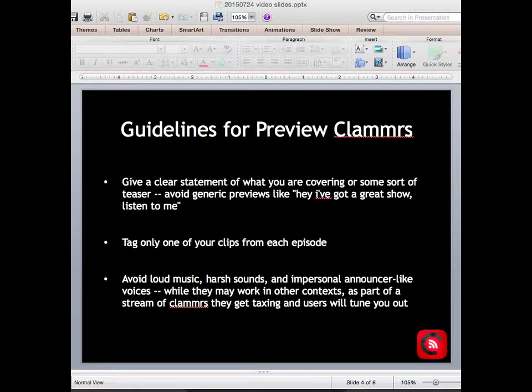A few guidelines on your preview Clammrs. First, make sure you give a clear statement of what you're covering or some sort of teaser. Avoid generic previews that are just saying, hey, it's me, and I've got a great show today. Try to give it a little bit of a feel for what's in it, whether it's a summary recap or just some sort of hook.